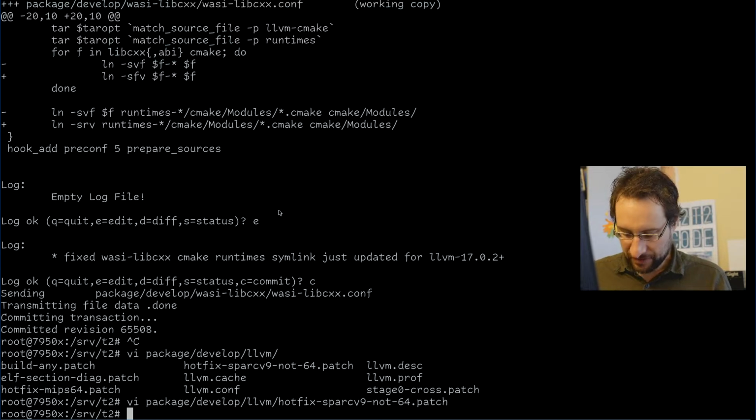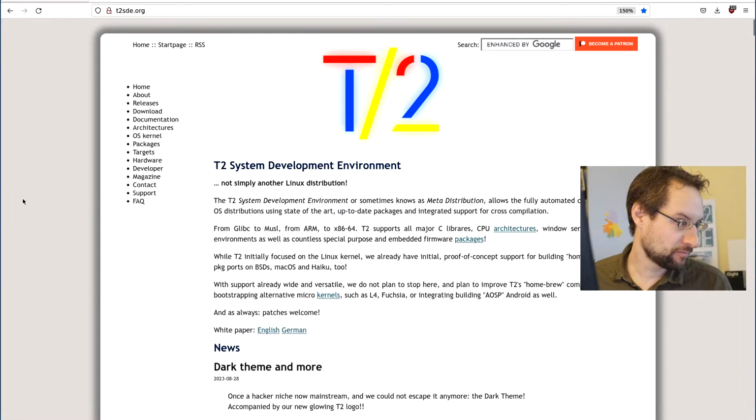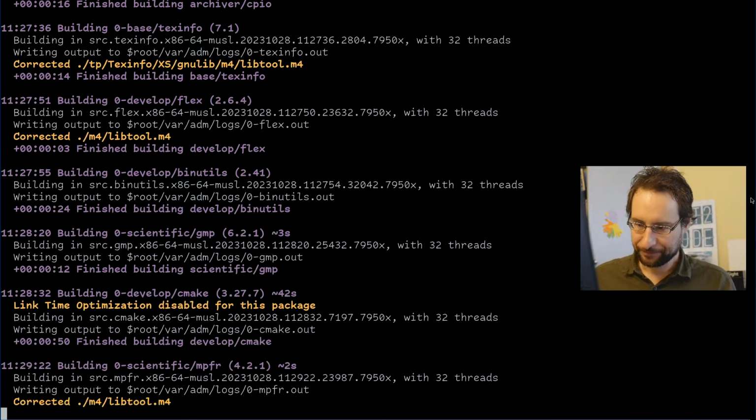Today we quickly wanted to not only release the best release of T2, previously known as Rock Linux, ever. For that we, as usual, have some more things to fix or improve.